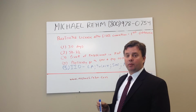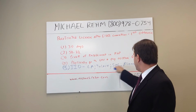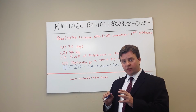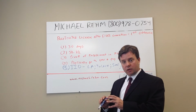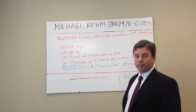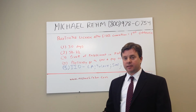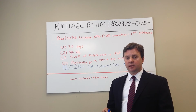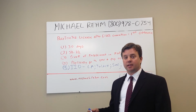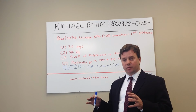Normally, a restricted license without the IID, for everyone other than in those counties, means you can drive to, from, and during work, and to and from the first offender program. That's it. Not to school, not to medical, or anything to that extent. So it's limited in general as far as what the restricted license allows you to do. Now, they don't ask where you work. It's a pretty vague restriction.